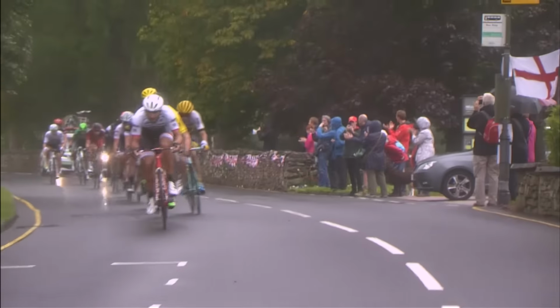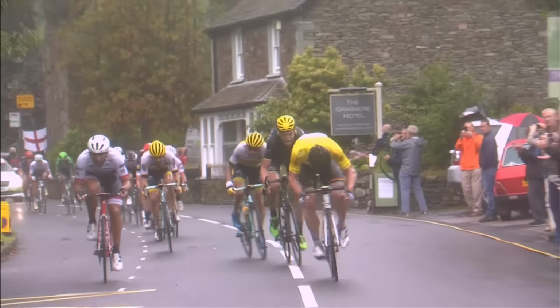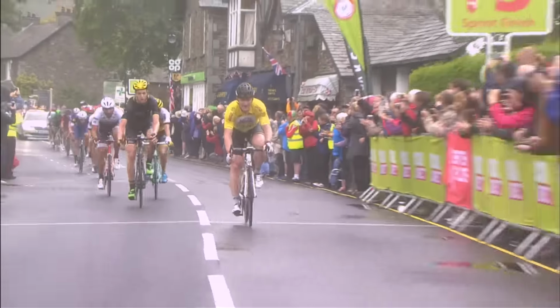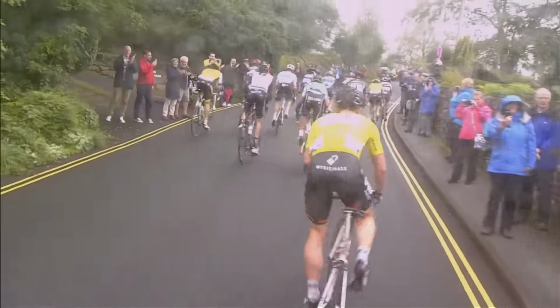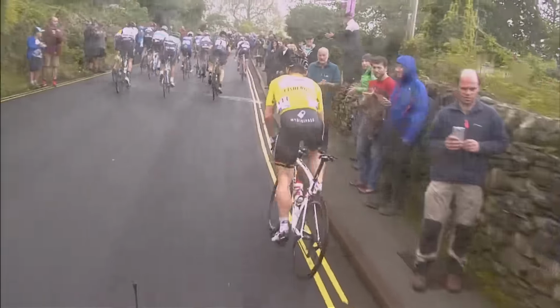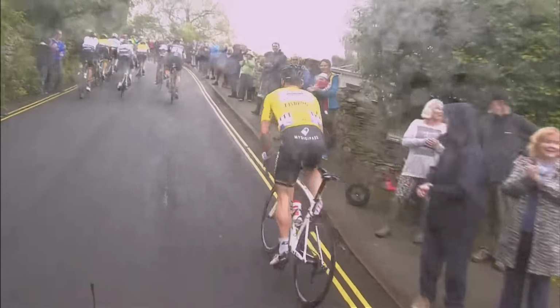At this stage, the gap was coming down to just 1 minute 15, but the big push on was for the third sprint. In Grasmere, the third sprint took place after 149 kilometres. Once again, Greipel in the yellow jersey was first to the line. And first to go out of the back of the group was Andre Greipel on the toughest climb of the stage.